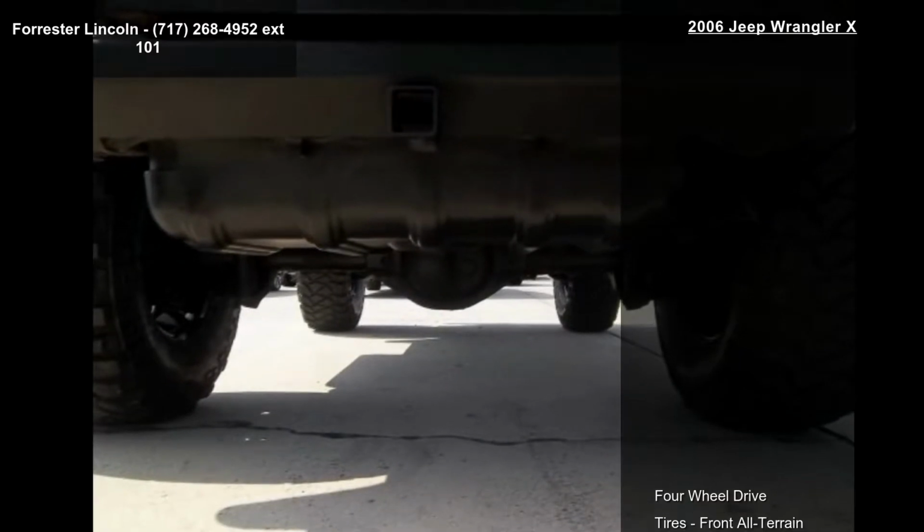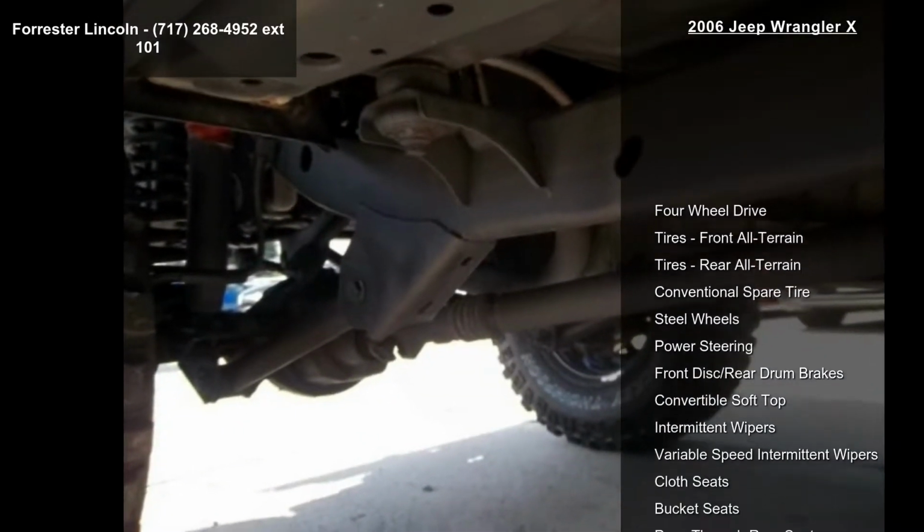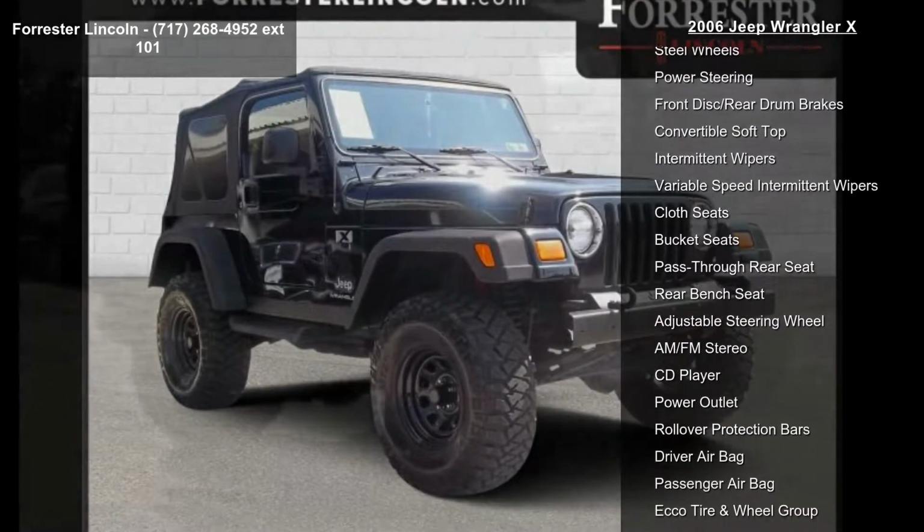If you are looking for a solid pre-owned car, this might be the one. This vehicle shows low mileage and has a smooth ride. This car won't be available much longer.